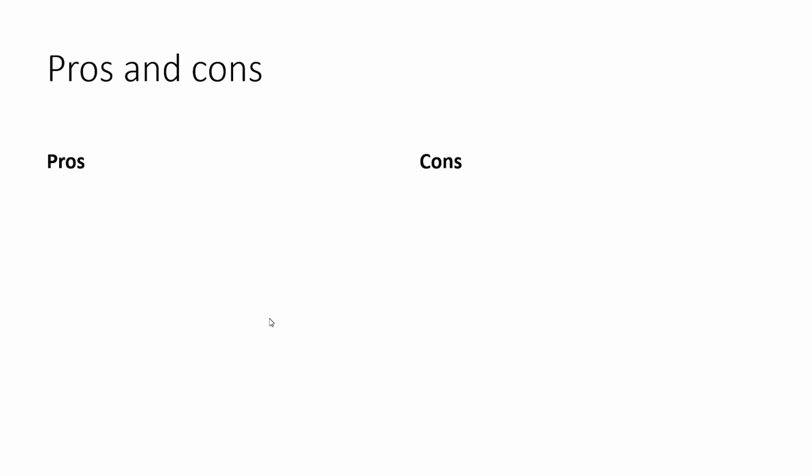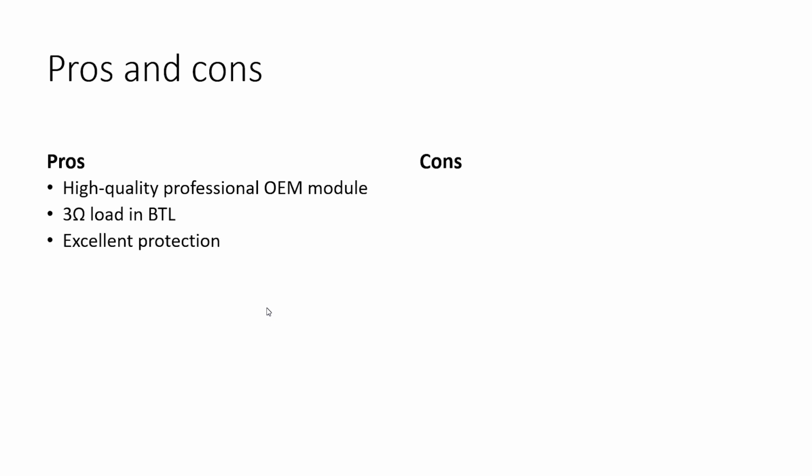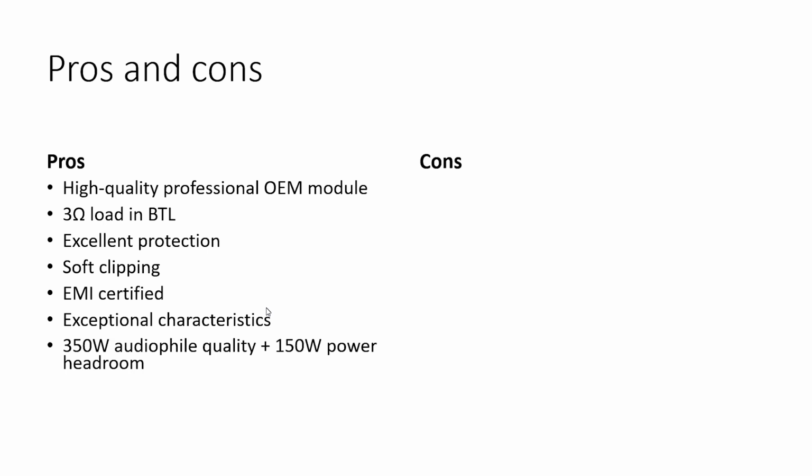Pros and cons. Pros: high quality professional OEM module. 3 ohm load in BTL connection. Excellent protection. Soft clipping. Electromagnetic interference certified. Exceptional characteristics. 350 watts audiophile quality plus 150 watts power headroom. Amplitude frequency characteristics within 0.25 decibels. Available on eBay.